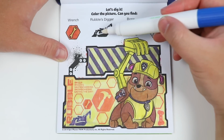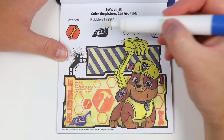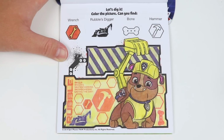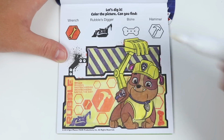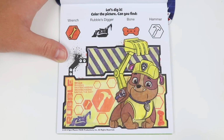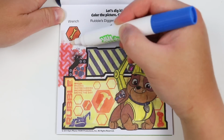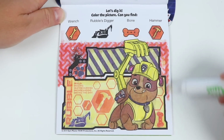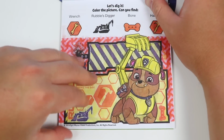Now let's look for Rubble's digger. The digger is right here. Now we have to look for the bone. Here's Rubble's bone. Okay. Last but not least, let's find the hammer. The hammer is right here. Nice! We found everything. Alright, let's color the rest of this page and then move on. Awesome! What's next?